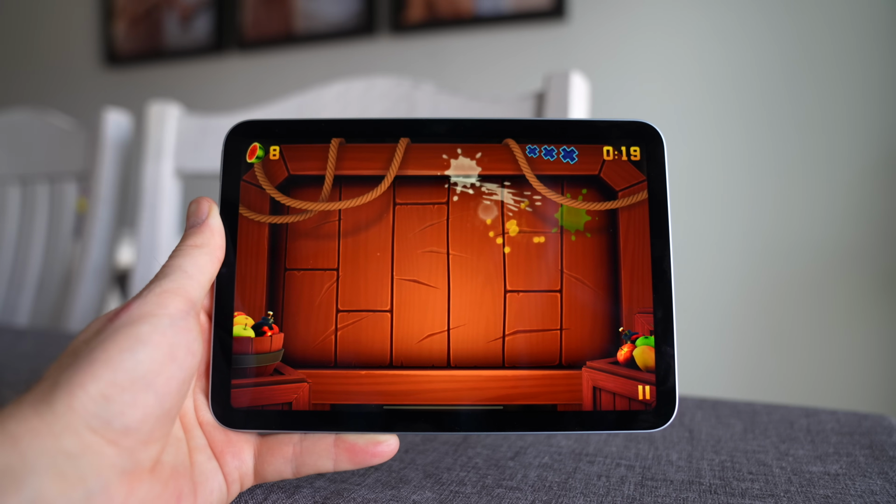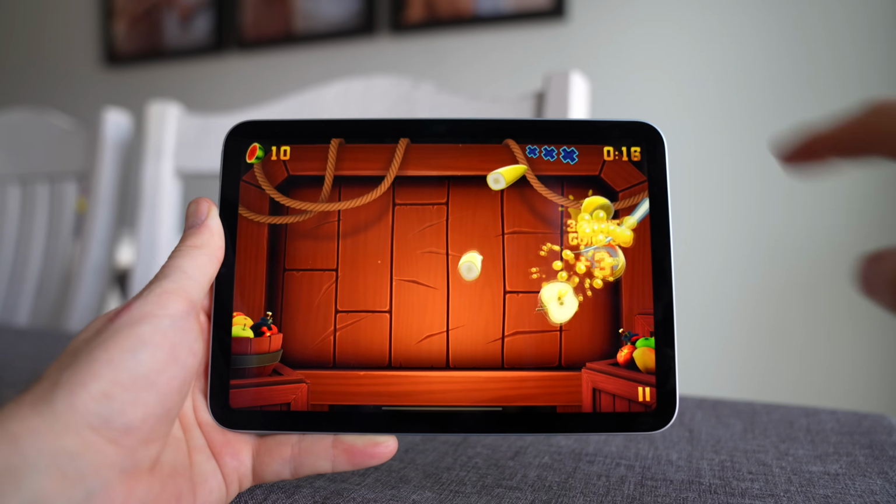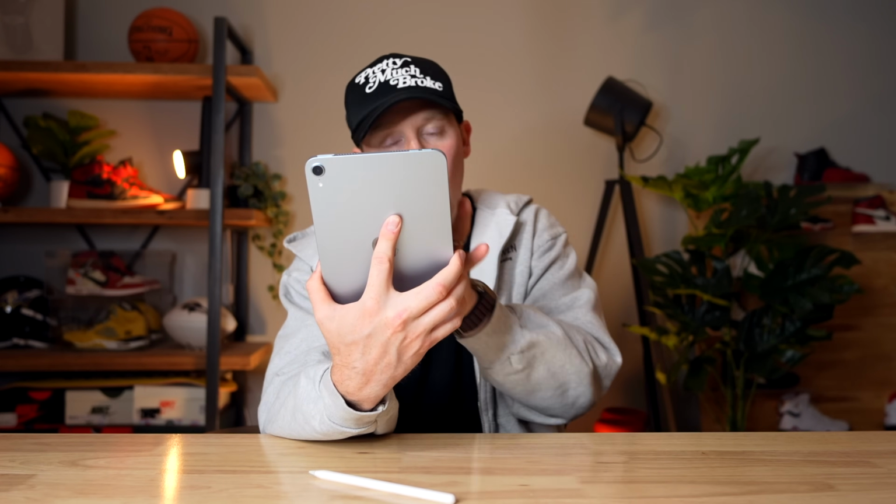For a lot of people, because of the width and also the weight of the iPad mini, it's a tablet that you could literally just one hand, like grip the whole way around. I don't have especially large hands. They're not small, but they're also not huge, and I can very easily hold the tablet like this with a lot of room to spare on the edges of my fingers.